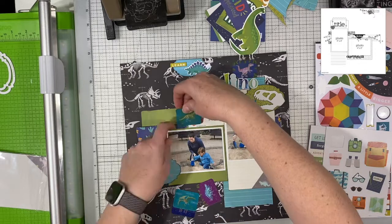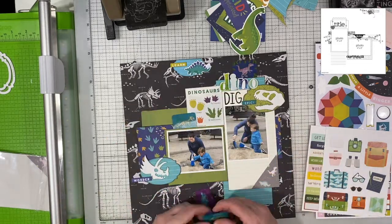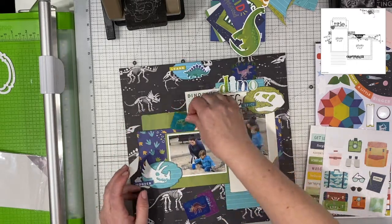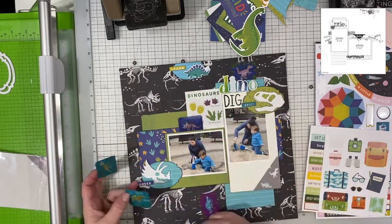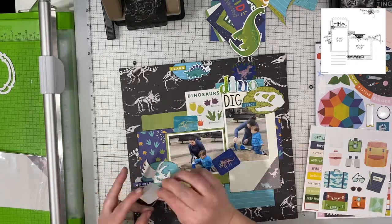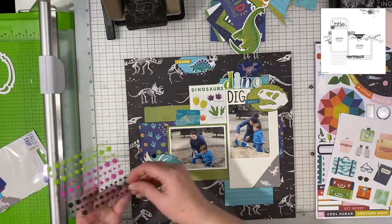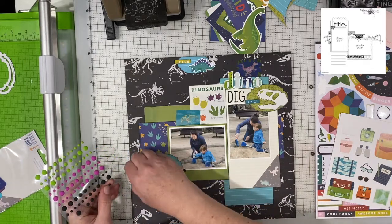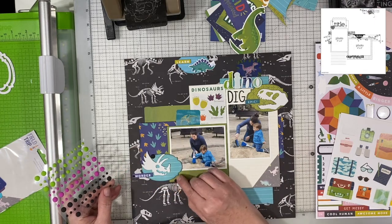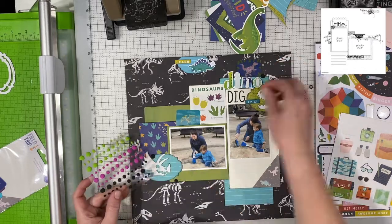And then I had a hard time using these, I don't even know what they're called. They're not holographic. They're those things that you move one way and it looks like the animal is moving in them. I'm not exactly sure what those are called, but I had a hard time using them because the shape of them is so rectangular, and I didn't want to layer things on top of them. But I did manage to get 2 onto my page, and I really like how they look. I like the pterodactyl, and I like the T-Rex.